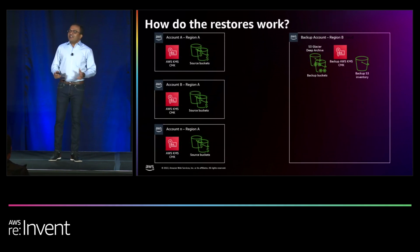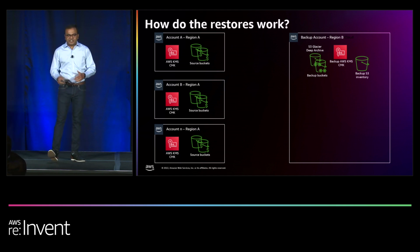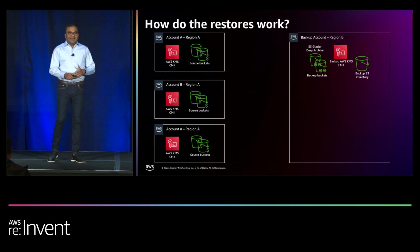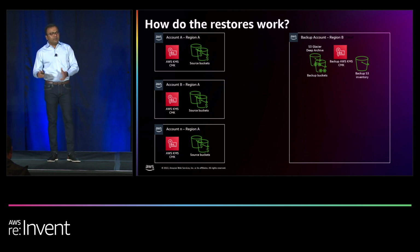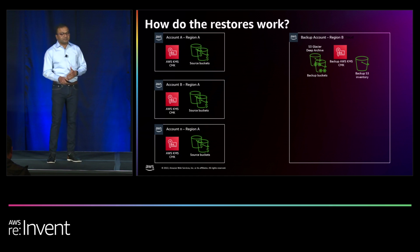So now that we have created a secure backup of our critical content, let me double-click on our recovery process in case of a disaster. Recovery is either a one-step or a two-step process, depending on your DR scenario. In case of recovering and resuming business operations in the secondary region, we perform the following.